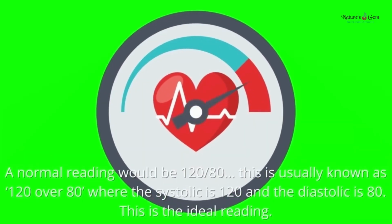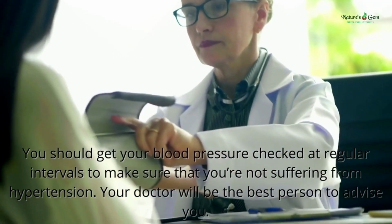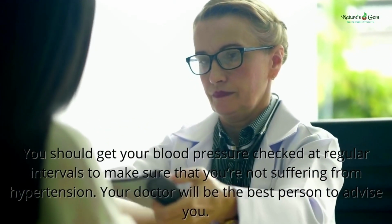A normal reading would be 120/80. This is usually known as 120/80, where the systolic is 120 and the diastolic is 80. This is the ideal reading. You should get your blood pressure checked at regular intervals to make sure that you're not suffering from hypertension. Your doctor will be the best person to advise you.